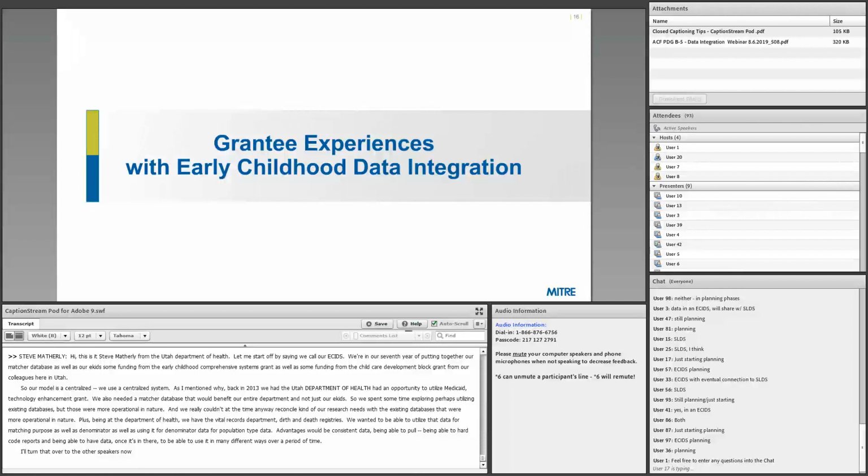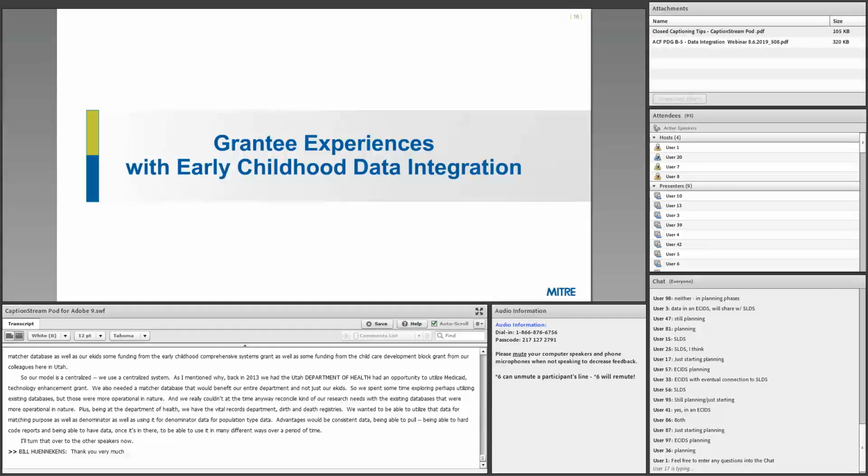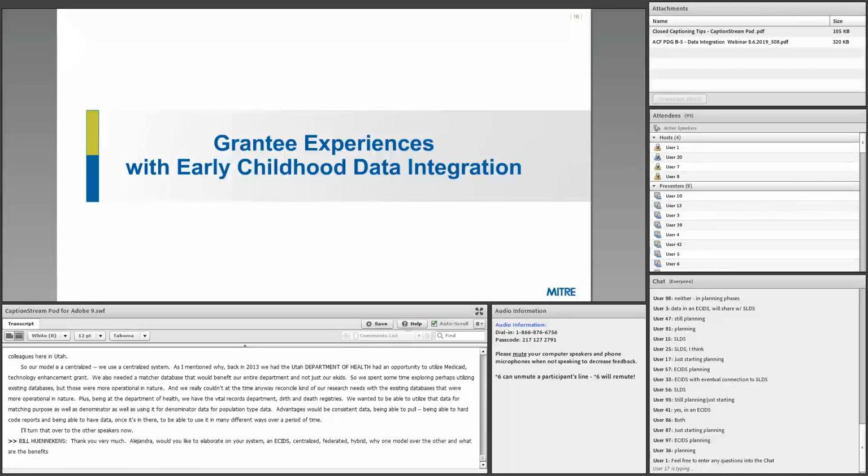Thank you very much. Alejandro, would you like to elaborate on your system? It's an ECIDS, an SLDS, centralized, federated, hybrid. Why one model over the other, and what are the benefits for you in your state for that model?